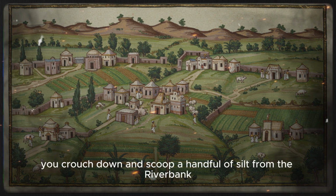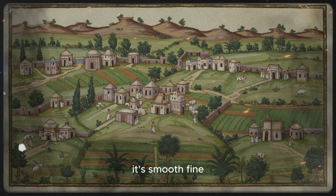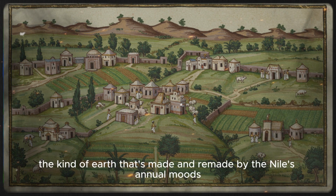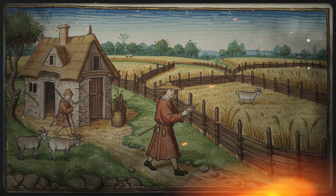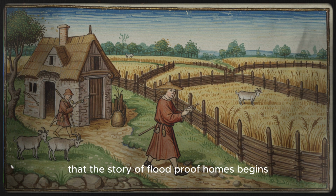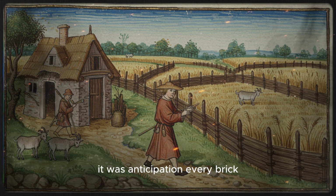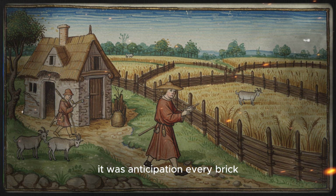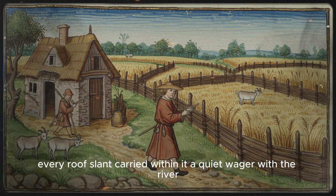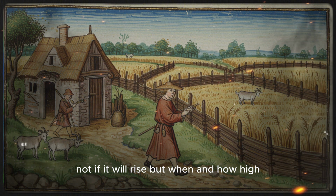You crouch down and scoop a handful of silt from the riverbank. It's smooth, fine, almost buttery in texture, the kind of earth that's made and remade by the Nile's annual moods. And it's here, in this very mud, that the story of flood-proof homes begins. Because in Nubia, building wasn't just construction, it was anticipation. Every brick, every beam, every roof slant carried within it a quiet wager with the river, not if it will rise, but when and how high.